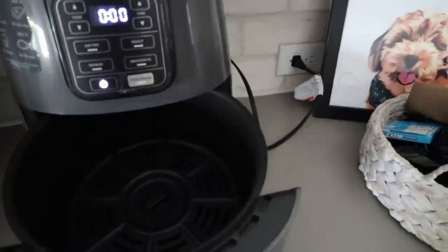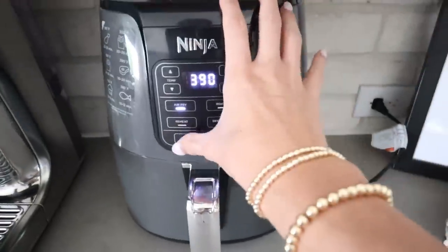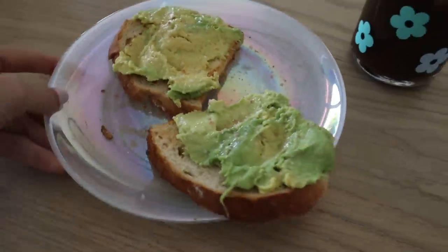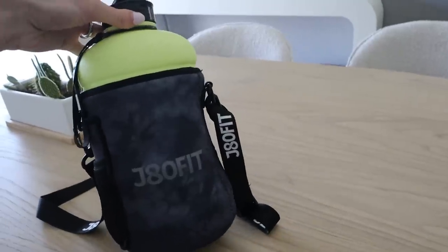All right, you guys, I'm gonna make some toast in the air fryer. I probably should put tin foil down, but I'm feeling kind of lazy, so I'm just gonna call it a day. Boom. All right, you guys, I have my classic avocado toast breakfast, and then, ooh, got some coffee. And then, you know, you always gotta have a JD jug nearby just cause I gotta drink these, you know? Gotta get that water intake.